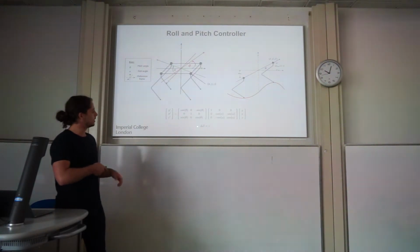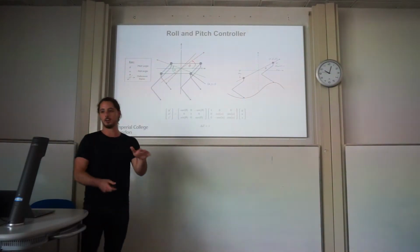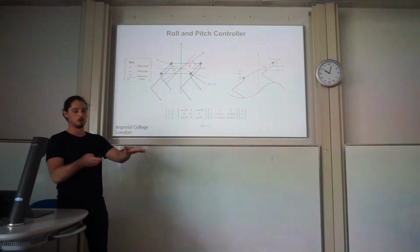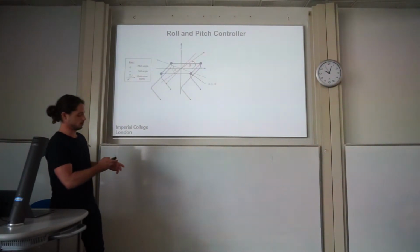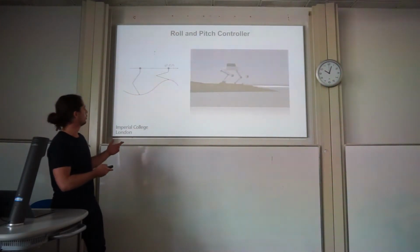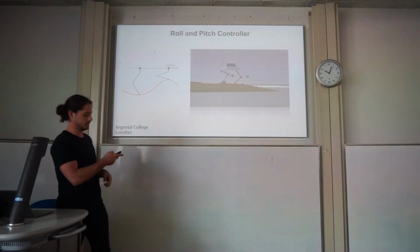You then calculated the vertical offset between the respective hip and the horizontal reference frame, and you adjusted the height of the legs accordingly to maintain 0 pitch. So here's an example. In this previous example, you just see how the robot would be unbalanced, and then after the roll and pitch controller has been set to work, it would, in this theoretical example, decrease the height of the front legs and increase the back legs.